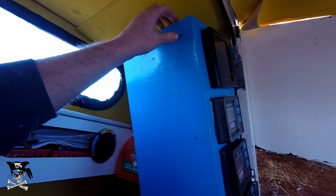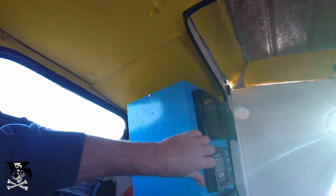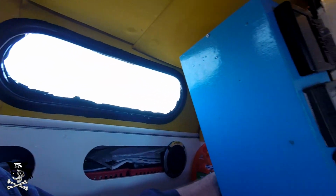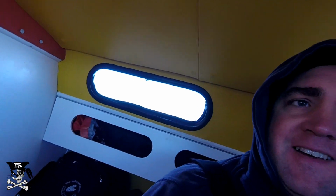Next one, another job as well. This was a fantastic idea when I did it at the time, to me. Trouble was, I had trouble with this end panel. I put a couple of screws in it, but every time I had to pass it, it kept falling off. But the idea was, I saw something similar on someone else's boat, and because it's a small boat, there's not many places you can put your nav station. As you can see, I can just quickly show you around.